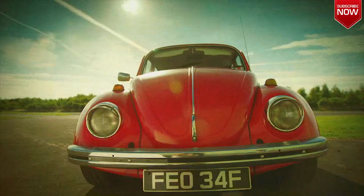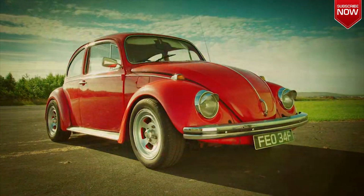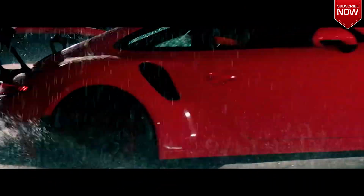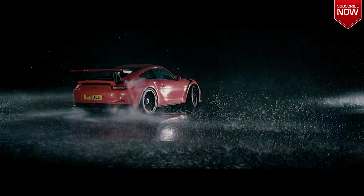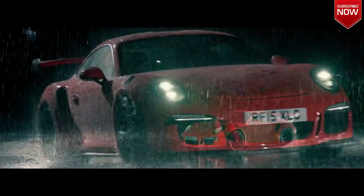This is the car in question. No, wait, sorry. Hang on. It's easy to be confused. This is it. The hottest, hardest, tightest 911 of them all. And the most exotic.